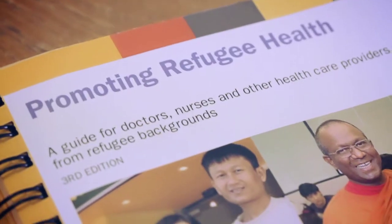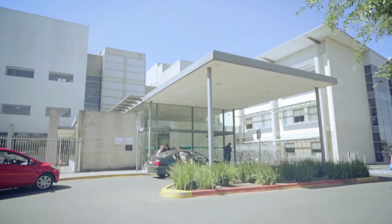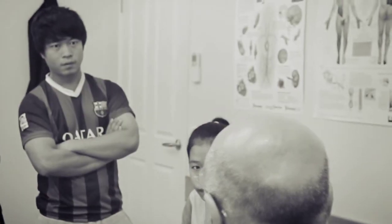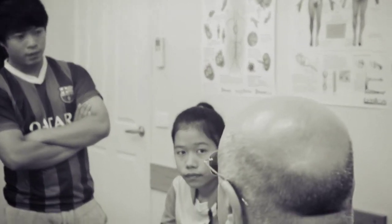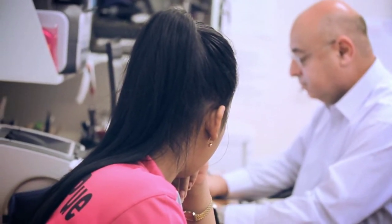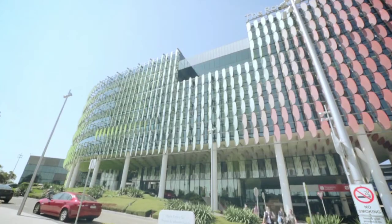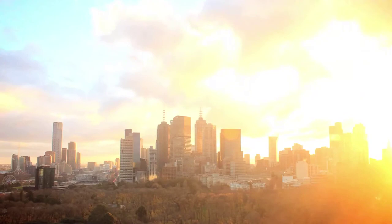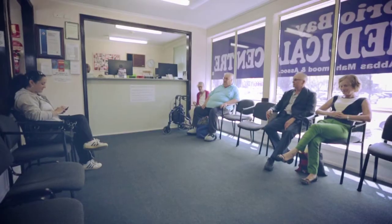Accessing interpreters is good for us as well. The better communication we have with our patients helps us to ensure that they get the right messages and take their medications correctly. The other benefit is that we're able to see patients more frequently, because previously the patient in the country, who we probably should be seeing every 2 or 3 months, actually only came every 6 months because they'd say, well look, I can't come down to Melbourne that frequently.